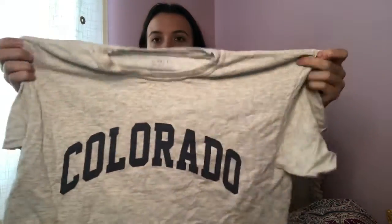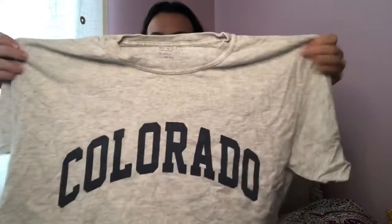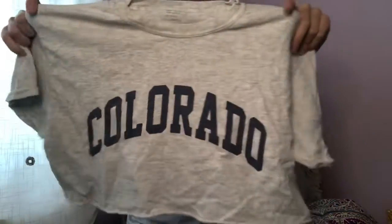Okay, this is another shirt I had been wanting. I just really like the college look of it, you know what I mean? And it's a very, very cropped t-shirt, and it's really soft. I just think it would be cute with a pair of joggers or even a pair of skinny jeans, but I got it for a more relaxed look. I feel like with sweatpants or joggers, that would be really cute.